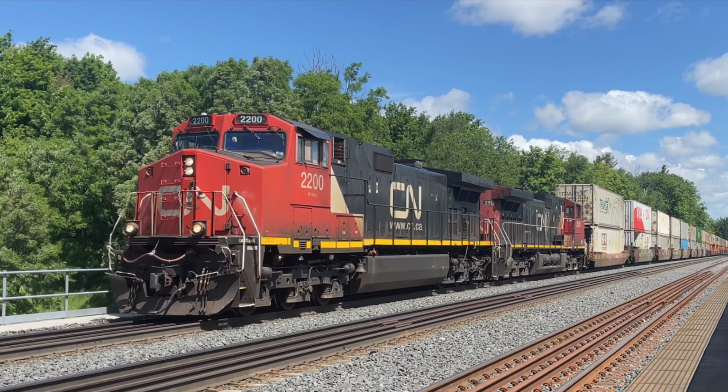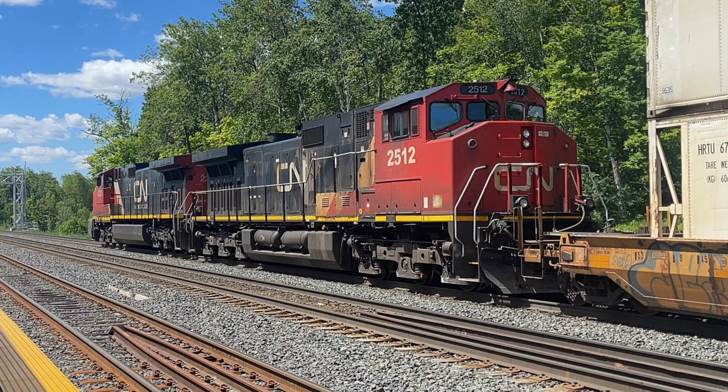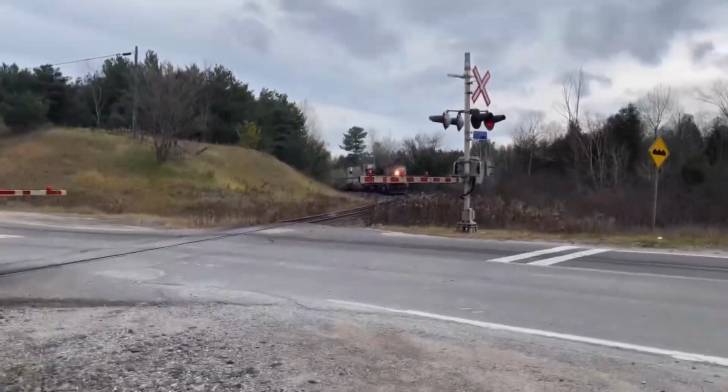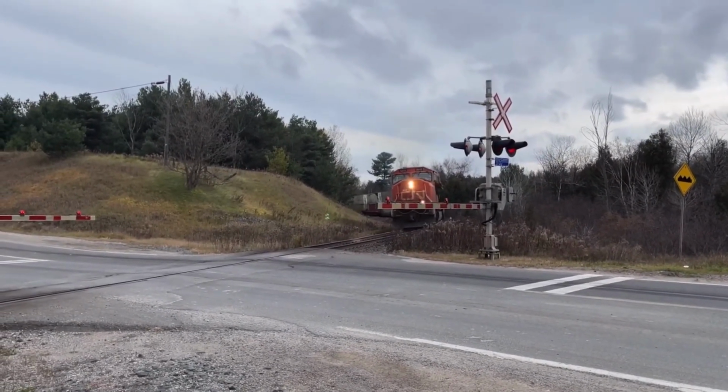The first train I saw was CN 113, going from Edmonton, Alberta to Brampton. It was led by 2200, a Dash 9, and trailing second is 2512, a C44-9WL. This is actually my second time seeing 2512. The first time was at McCarran Road near Pine Orchard last November when it was trailing second on 113.